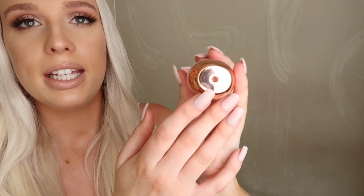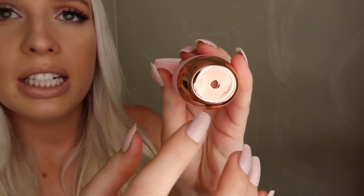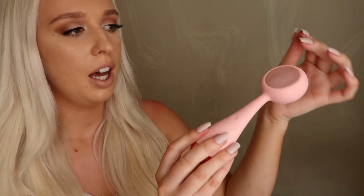I know with other spin brushes, the issue is that sometimes water will get into the battery and it'll start rusting and stuff. But right here, I don't know if you guys can see the bottom, but where you plug it in, there's this sort of rubber sealant, and I don't think water can get through that. And other than that, the entire thing is pretty much covered by rubber. So I haven't actually used it in the shower because I do my cleansing at the sink, but I have gotten the entire thing wet and it seems to be working perfectly fine.